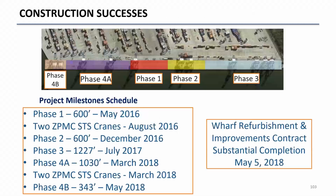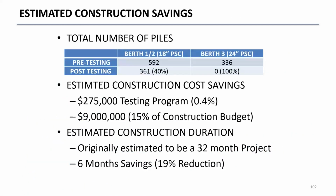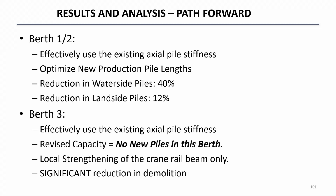With that information, as well as the extrapolations I was talking about earlier, we were able to optimize our new production pile lengths, which, as you know, is also a good bit of money. If we're able to have a higher confidence in our numbers, we were able to help reduce some production pile lengths. Just some rough numbers: we were able to reduce our waterside piles from initial design to final design by 40%. And on the land side, we were able to reduce our number of piles by 12%. That's just the total number of piles, not even looking at pile length.